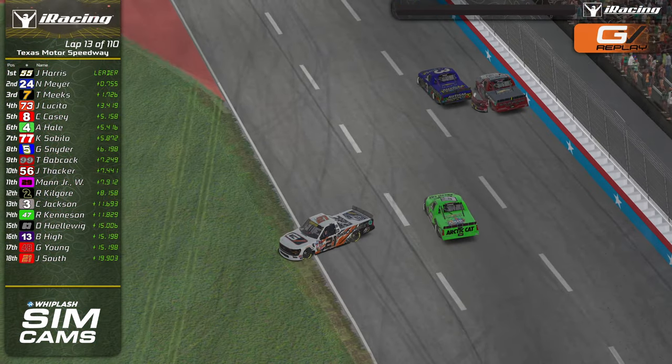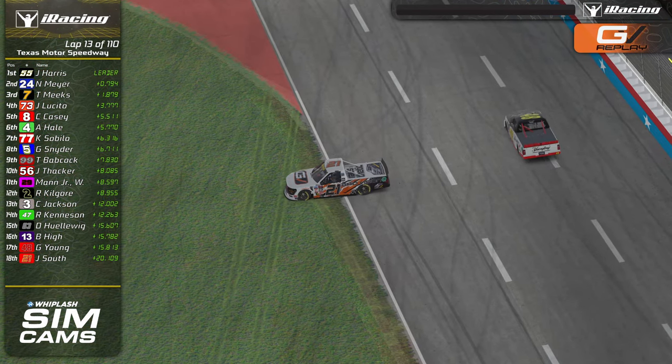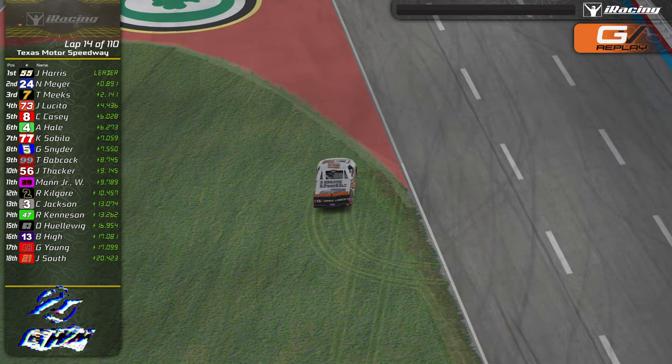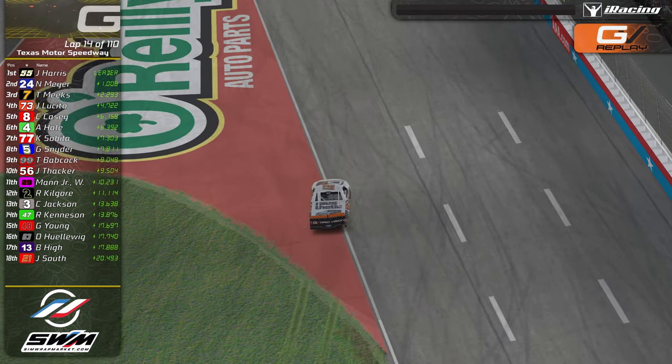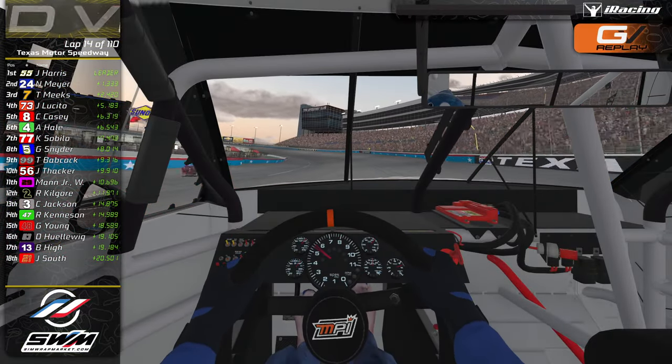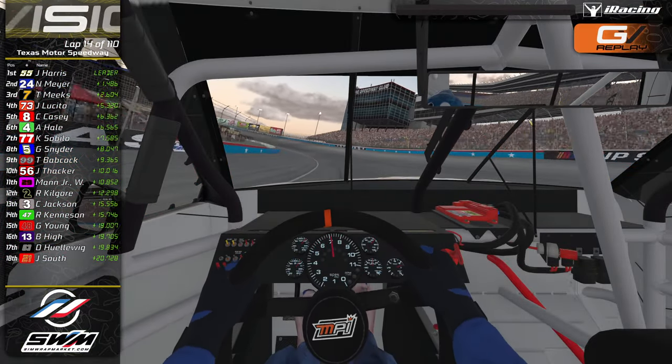I mean, you clearly see South smashed into the outside wall, came down onto the grass, and then came right back up into Hillwig. We're going to have to take another look at that one. That was quite a dramatic accident. Hulaweeg really had nowhere to go.